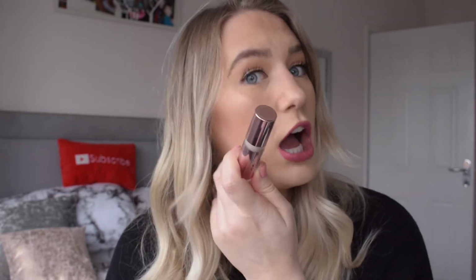The last 2 bits are makeup bits, and I know they've been really raved about on the YouTube beauty community at the minute, so obviously I had to go and pick them up and see the hype for myself. So the first one is the Revolution Conceal and Define Concealer.